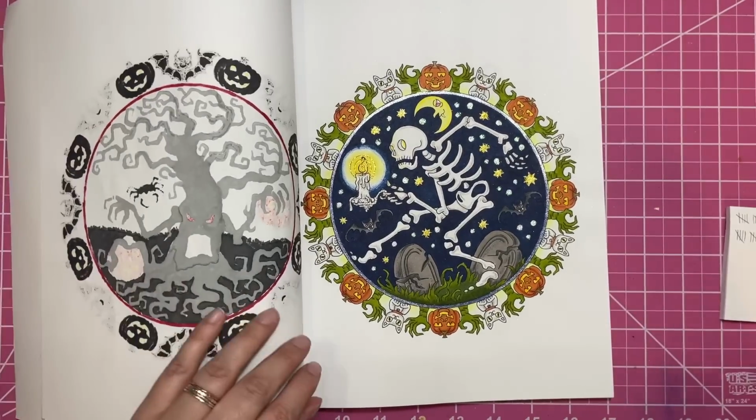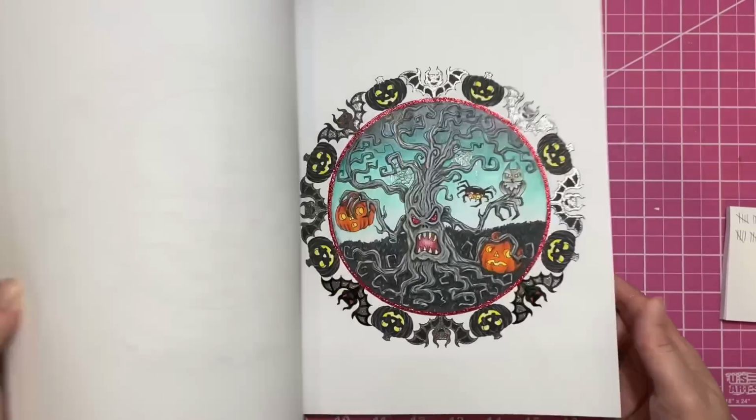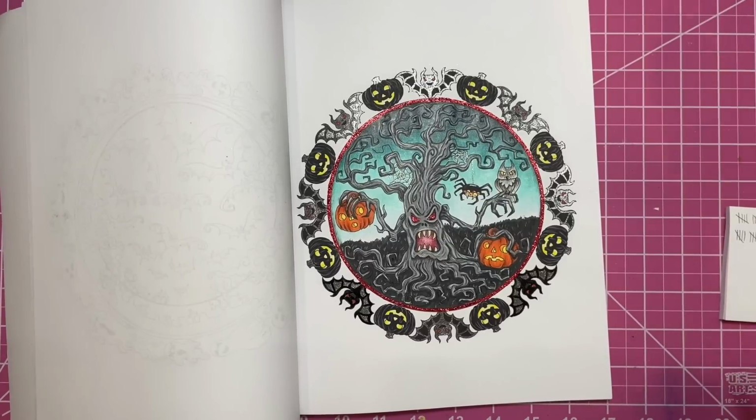Then I have this one. Ooh, that's another one. I think another 8. I like that one. And then I did this one too. This one has 10 pumpkins.